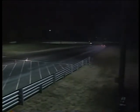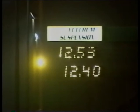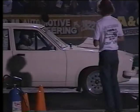Look at this. This is close. Who won that? You've got to look for the win light. Randall Fuel for the win, 12.53, Randall Fuel. He gets there in a very, very close race. Watch this there. Door handle to door handle all the way, approaching the finish line area. How can you judge this one? Randall Fuel by a foot.